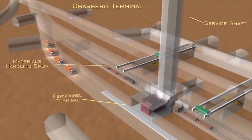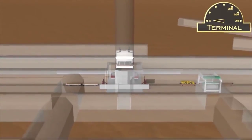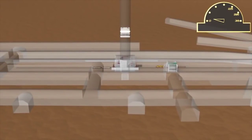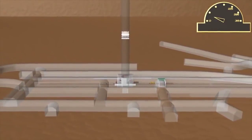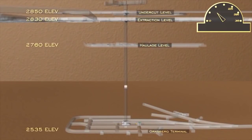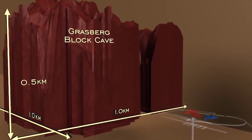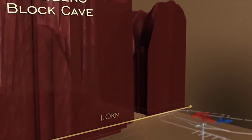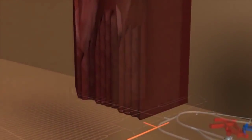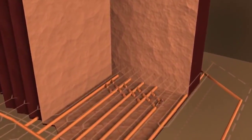As we enter the Grasberg terminal, workers and materials will be hoisted up to the appropriate levels in the Grasberg Block Cave. In addition to the terminal level, there are 3 additional levels. The Grasberg Block Cave, with 1 billion tons of ore, has a footprint of almost 200 football fields, with a height exceeding the Empire State Building. The development of the mine is on the various levels.